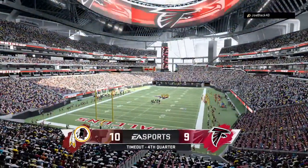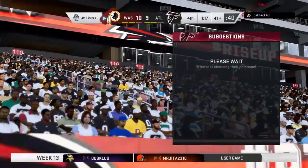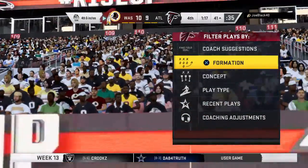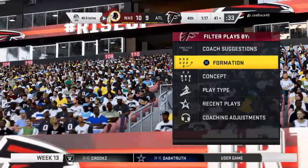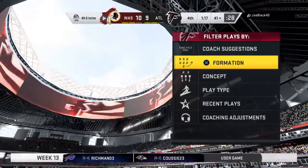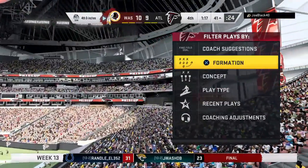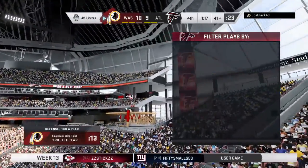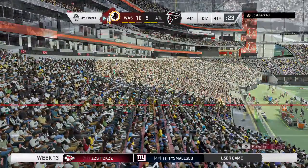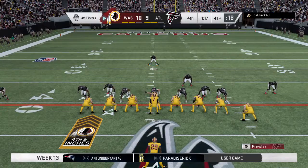The Redskins now going to use the first of their 3 timeouts as they stop it prior to what will be an important 4th down. And here's a big one now. Try to hold this lead. They're going to go for it here on 4th down.